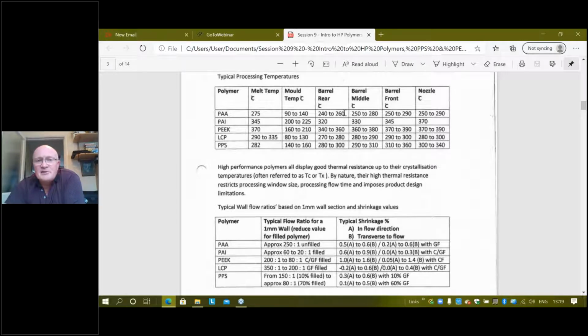Lower barrel temperatures at the rear, higher in the middle, tapering down to the front. Nozzle temperatures for an HB polymer are very important, so maintain the nozzle temperature depending on the grade. The higher temperature here will be for the higher filled grades, the lower temperature for the unfilled grade.